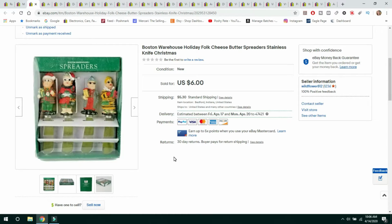Next item is a Boston Warehouse Holiday Folk Cheese Butter Spreaders. I picked these up from the bins. They were brand new in the box, and they sold for $6, and the buyer paid shipping. So this is just to show you that Christmas items still are selling right now. But this is something that I've had for several years, and I was happy that it finally sold.